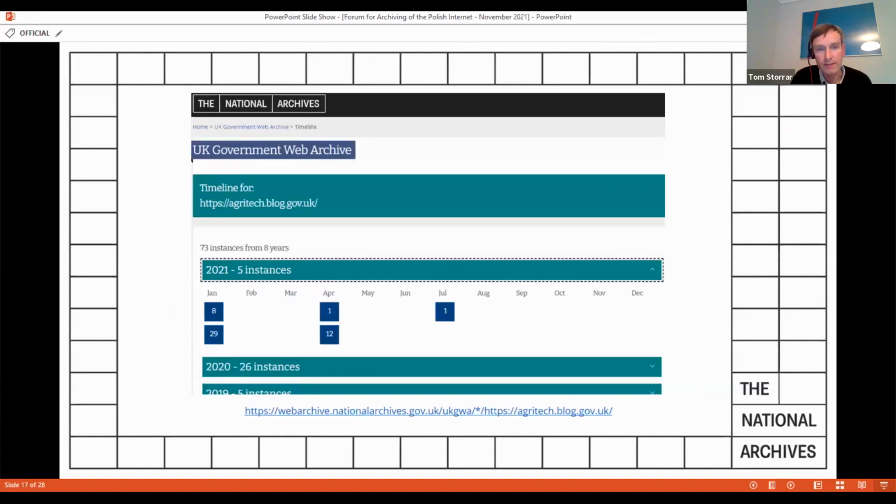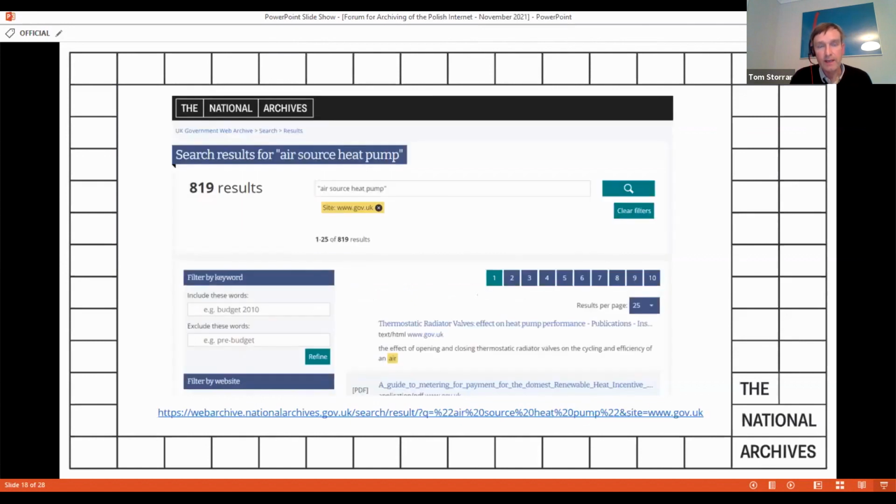This is our search service. So we use an Elasticsearch service that runs in the cloud. I should have said that at the beginning, that we do use a cloud service to run our web archive. And this is a full text search of all of the web archive. It has about 450 million documents indexed in it so far.